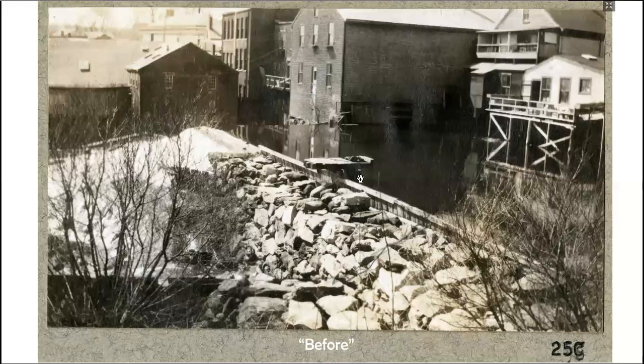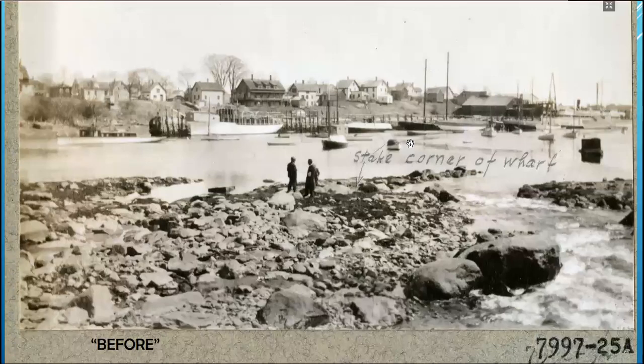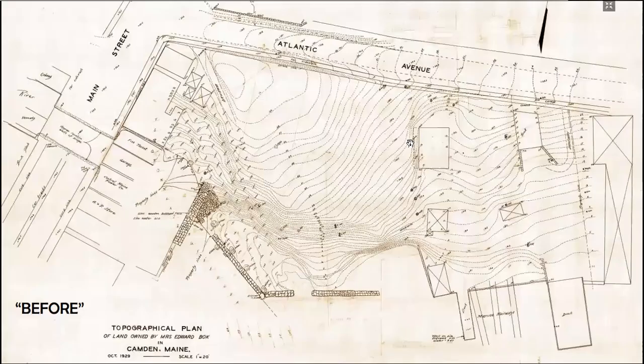What else we got? This looks darn familiar. In fact, this mechanism is still there. Not that very same one, but the same mechanism to open the sluice gate. And you can see this is the L-shaped dam and the mill pond. Here they are surveying. This is the team from the Olmsted firm surveying. Literally surveying it, and this was their result. This is the map that they charted out, which is pretty cool to show what it looked like before.